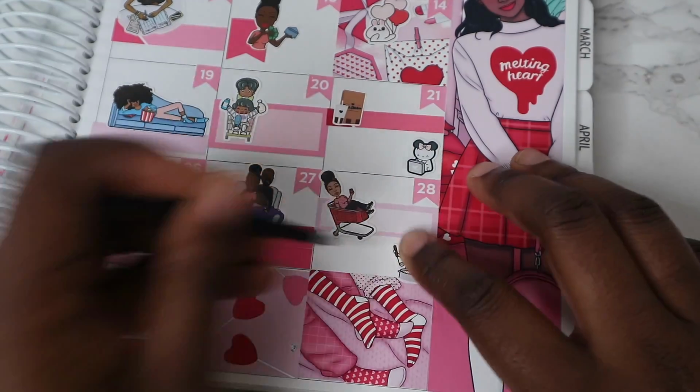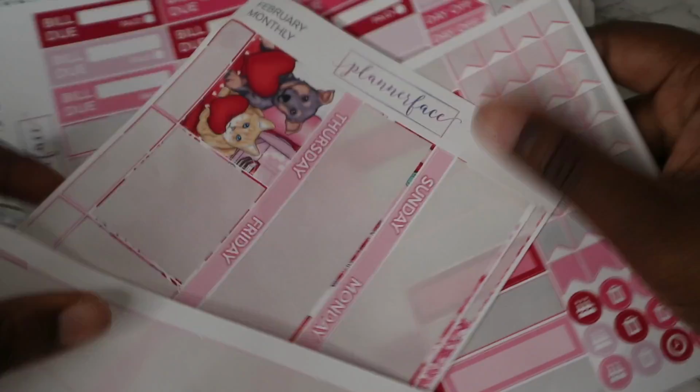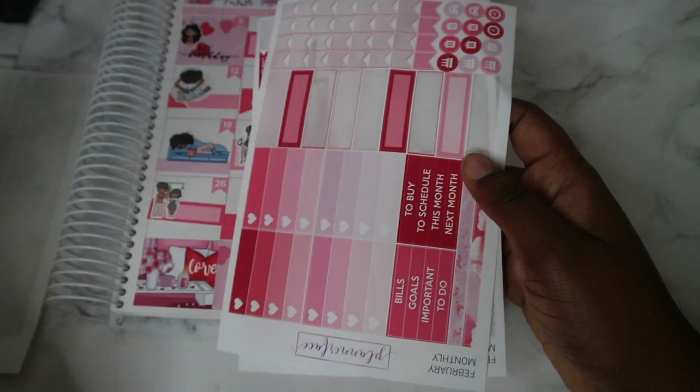And then on the 28th, I used a Goldman and Coco sticker with her in a cart to note that we got a food delivery. And then I used a Sigula Planko girl to note that I did some food prep. So that's the end of the video.